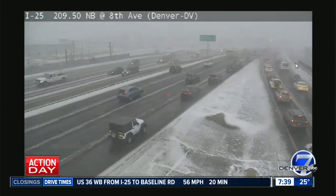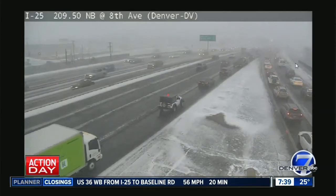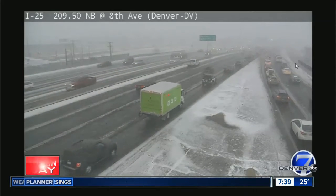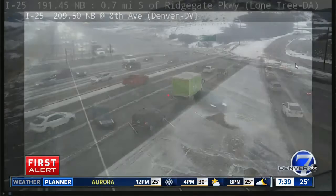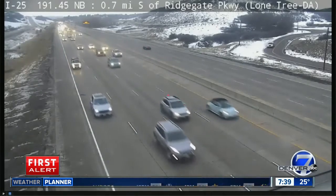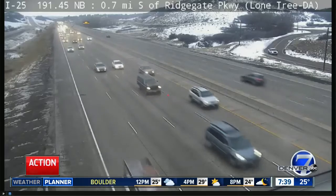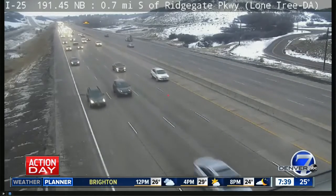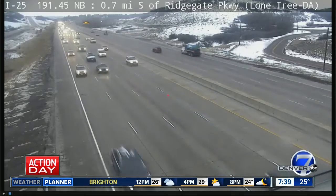We'll go to Ridgegate Parkway here. It's loading. We're still dry. Take a look from our camera. Still dry at I-25 and Ridgegate, but eventually we're going to see snow there. A lot of these people coming from Monument and Colorado Springs are probably thinking, hey, easy peasy, and then they're going to hit the mess. We'll see where it kind of starts.